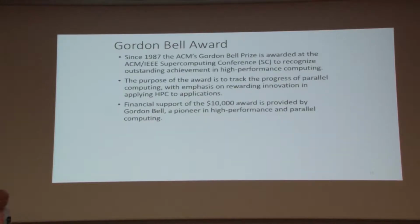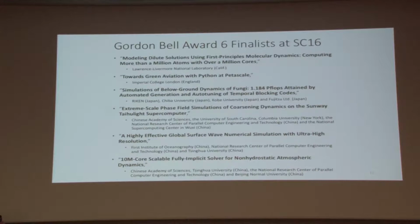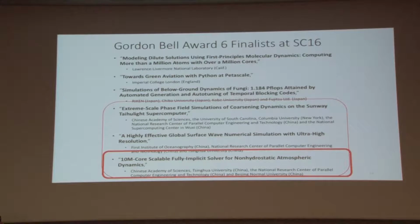Okay, so this is the story about the Gordon Bell prize. I think I've already described it, so I'm going to skip over this. Again, Gordon Bell has this prize. These are the 6 entries from last year's Gordon Bell Prize contestants. These are the 3 that are from China, and this last one here is the one that actually won the prize, running at scale on that machine.